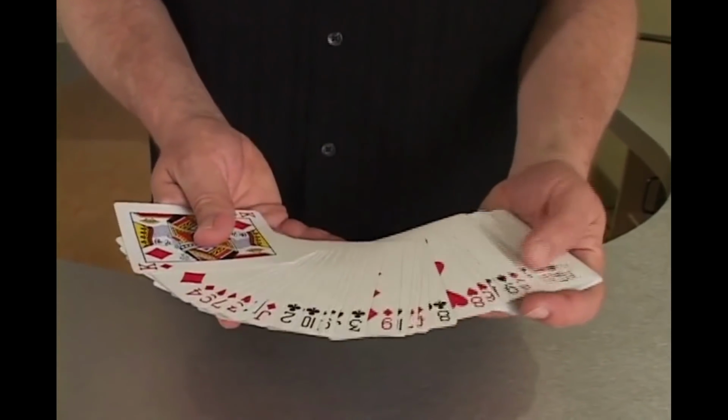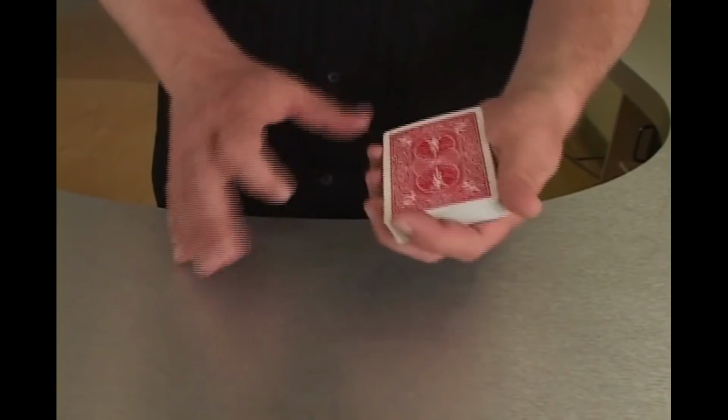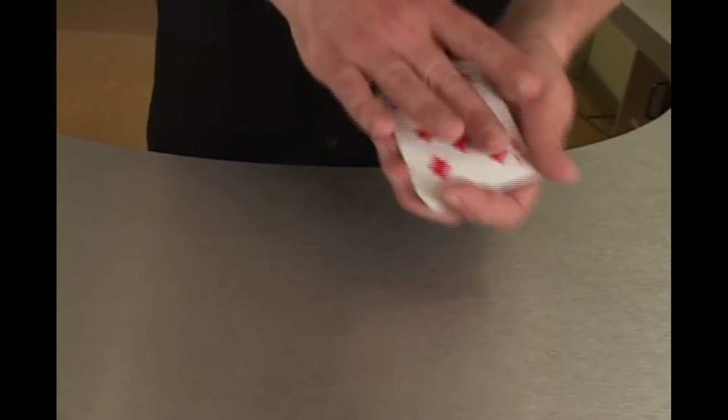Spread out the cards face up. I like this. I think this looks very fair, spreading them out face up. Of course, you don't want to flash the card on bottom. Spread them out, say in every pack there's a few that do impressions. Let's see if we can find. Now you're going to do your double lifts. Now there are a few double lifts back to back, so you definitely want to have a confident double lift. Do a double lift. Talk about doing impressions.